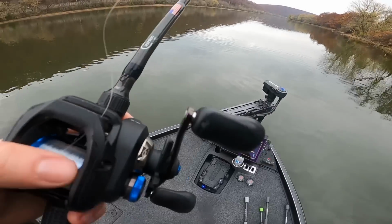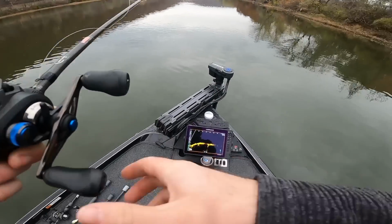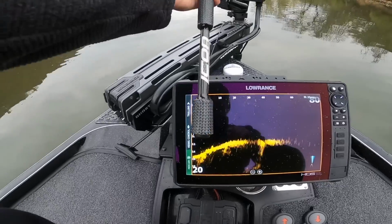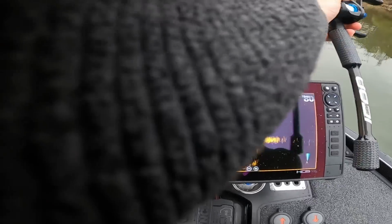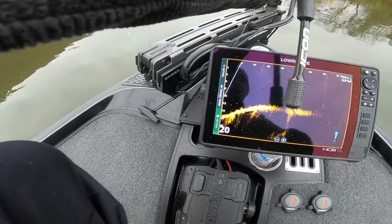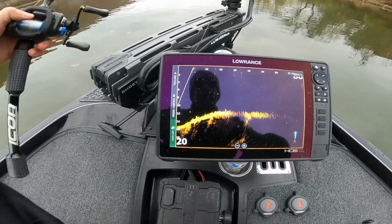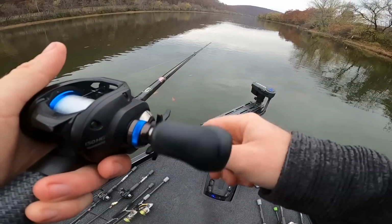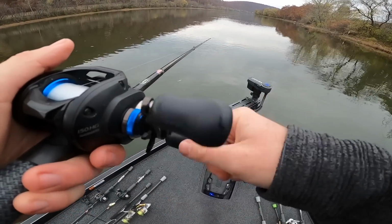What I'm doing is looking for these little current breaks on my live scope. Basically right here is where the boat is. This is forward, so behind me is deeper water, up there is shallower water, and I'm pulling my swim bait down the break like that and trying to get bites just where these fish are sitting.